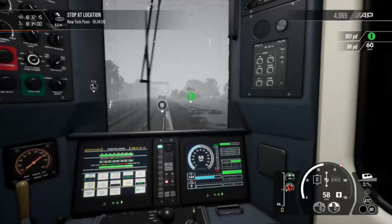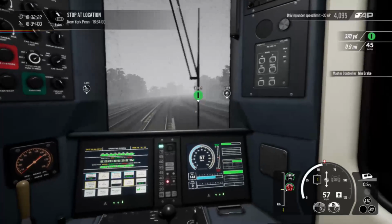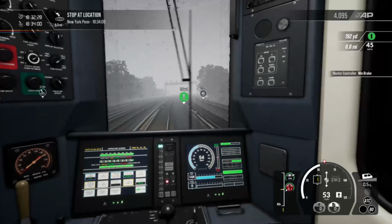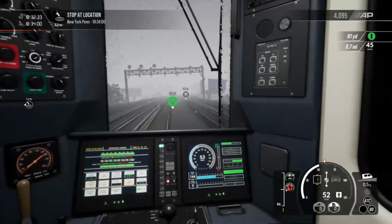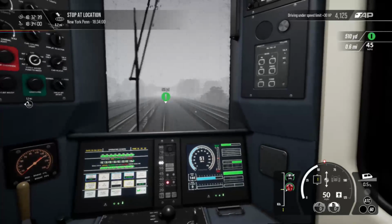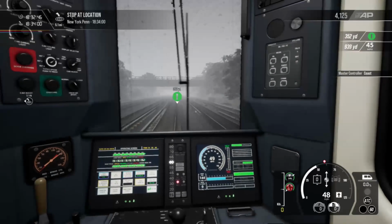Again, no warning. That's interesting. We get a 45 coming up. Right, that's the one for the 60, but that took like forever for us to get that limit. Kind of weird.